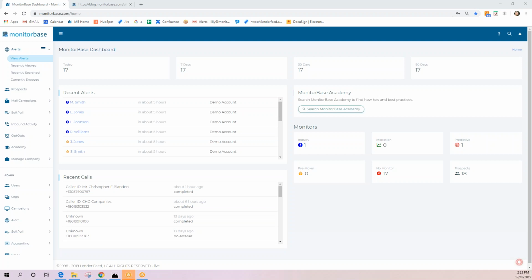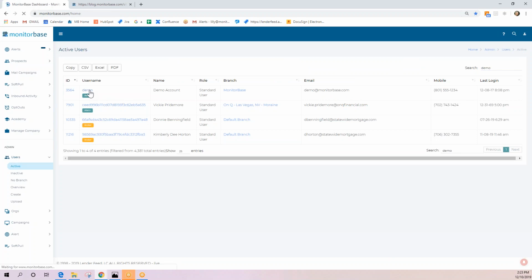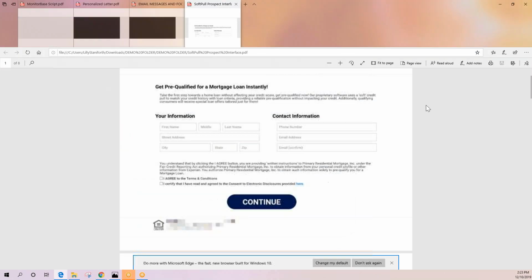So I have shared my screen over here with you, and I want to show you what this looks like within the system. So this is the Monitor Base dashboard, and on the left-hand sidebar, you'll click on SoftPull. If I can get into my demo account really quickly. And you'll have a link in your account under SoftPull and links. And you can click on this base link and it will take you to a page. I'm just going to show you what it looks like here.